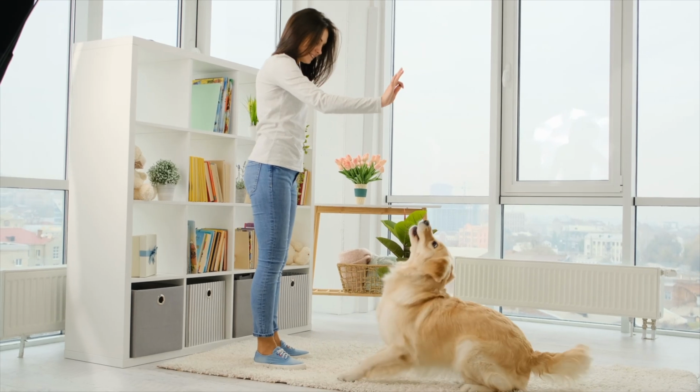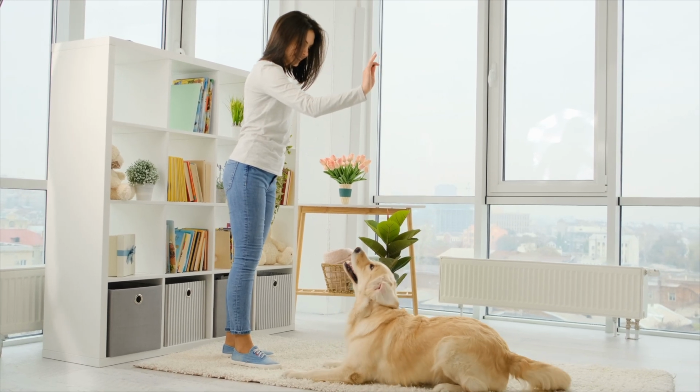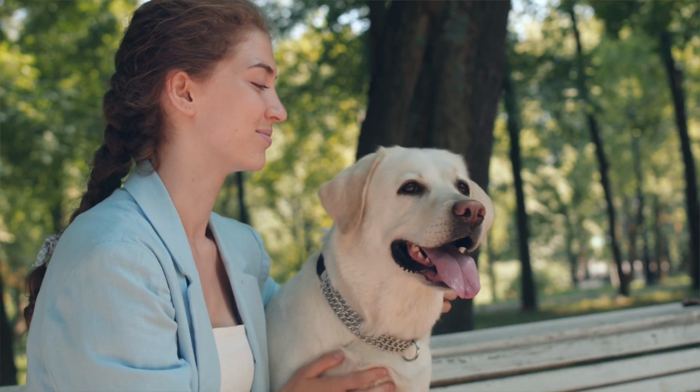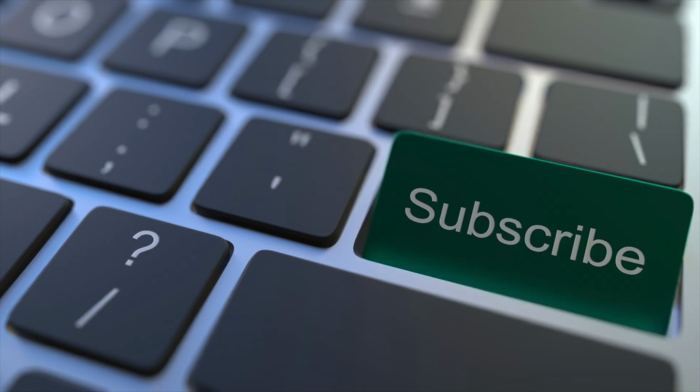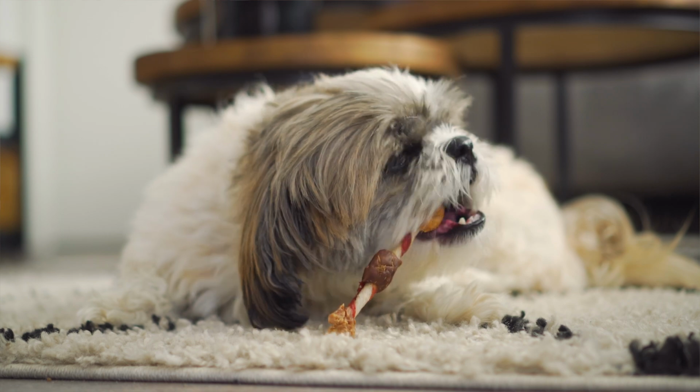Get a yoga mat, do some training with them, like sit, stay, calm, good job, and just petting them. Dogs love human affection. They don't need all these expensive bones and toys. Okay, I don't want to blab your ear off about this. We'll get to the next one. You get the deal. Delete all those subscriptions and don't buy them a ton of bones.